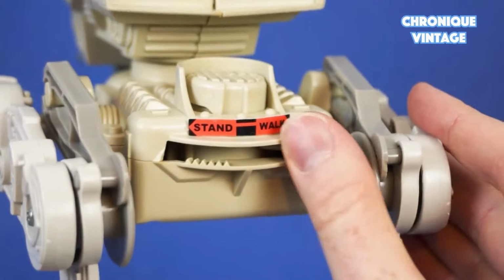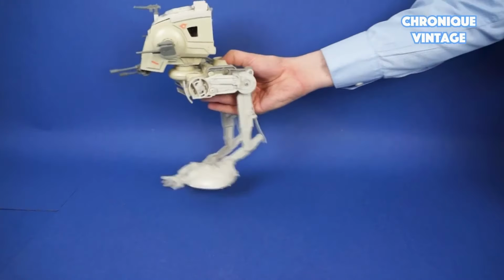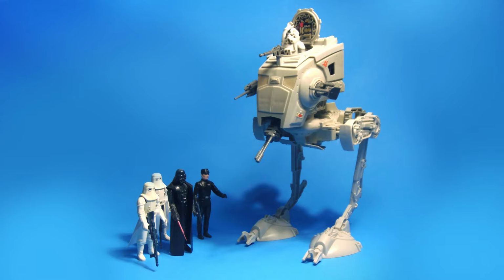You make the Walker take motion by pressing an action button on the differential where the legs attach to the body. There's a lever that you can activate to lock the legs in place when not in use, so the Walker can be displayed and not have the legs fold over.